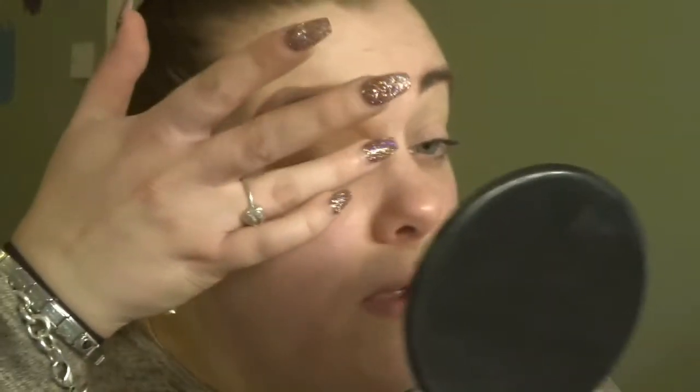So I'm going to take this Dusk shade. I'm going to take it on my ring finger. And I'm just going to place that all over my lid.